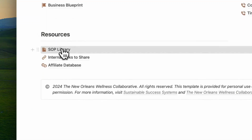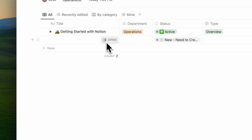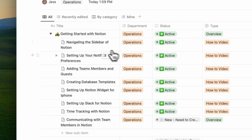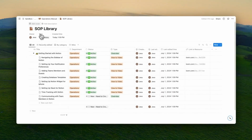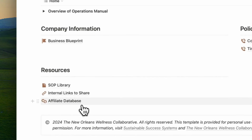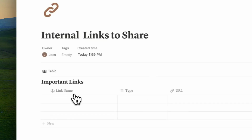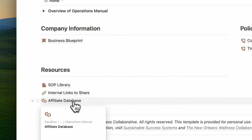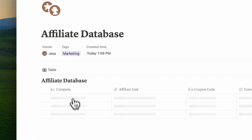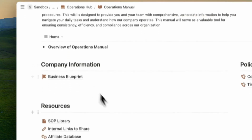I've also included an SOP library. This is where you can store all of your processes and how-tos. You can see that I've already included a bunch of trainings for Notion in here and how to get started with Notion. I've created a spot for you to store any important links that you need to share, along with any important affiliate links you need to share in this wiki.